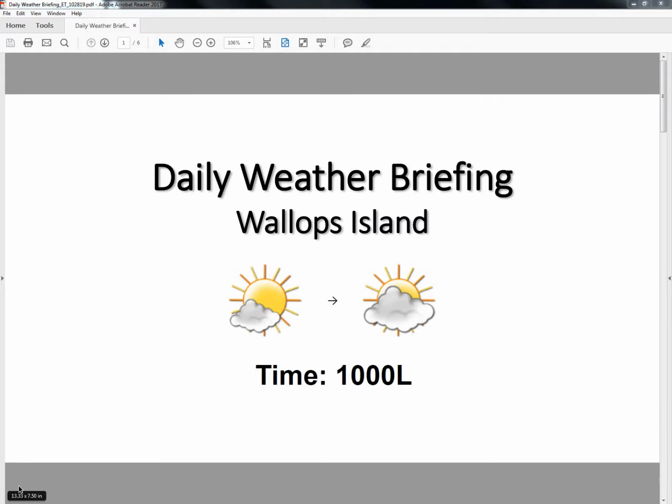We have some mostly sunny skies out there this morning. We'll have some low-level cloud cover starting to build in for the afternoon and evening hours as a marine layer comes on shore, and that'll provide us with some more mostly cloudy conditions to move into later today.